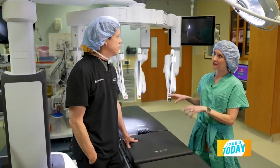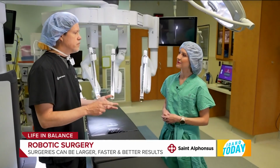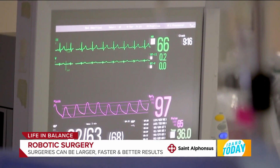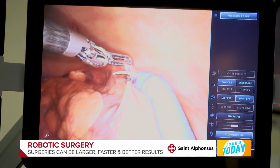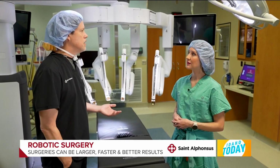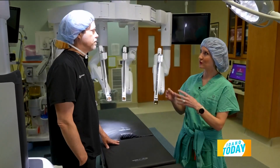And what are the benefits of robotic surgery? You know, it's been a big paradigm shift for patients because we're able to do larger operations, most of the time with experienced hands faster, with less bleeding, and for cancer surgeries, a better lymph node harvest, which impacts survival. And we're seeing shorter recoveries and quicker return to work and life. Wow. Okay, so pretty profound.